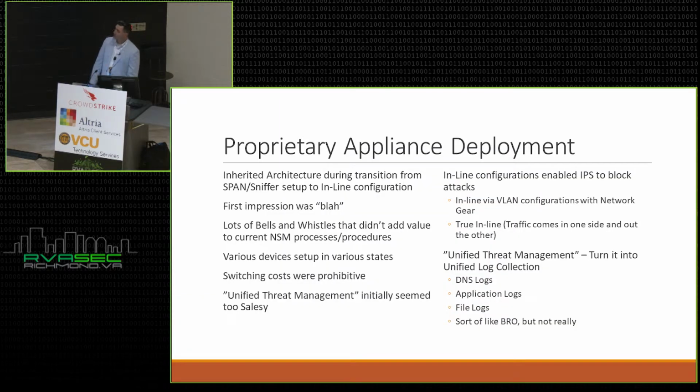All right, so now we get into our proprietary appliance or vendor appliance. So I inherited this architecture, transitioning from a span setup. They're actually going inline because the device was more efficient at doing inline monitoring versus span sniffing.